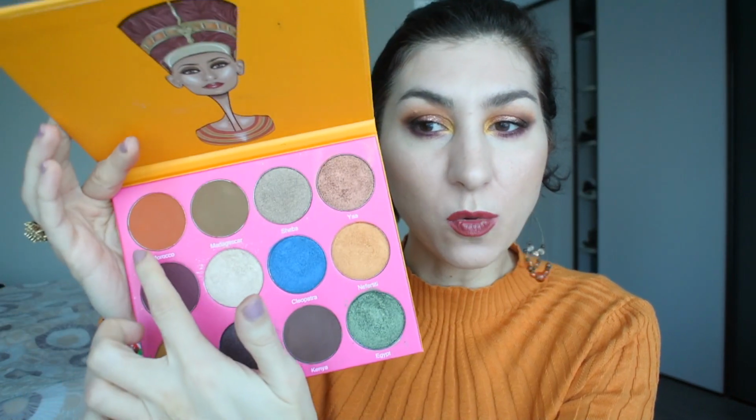I started off the look with this beautiful matte orange shade over here. As you can see, it blends out beautifully through the crease. It looks really beautiful in the outer corner. Actually, at first when I laid it down, I was like, oh, this looks so pretty, I'm not even sure I want to put the next shade.